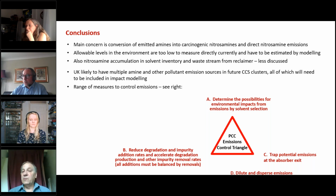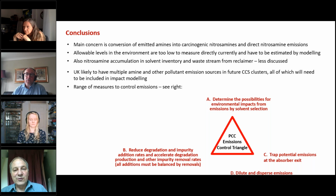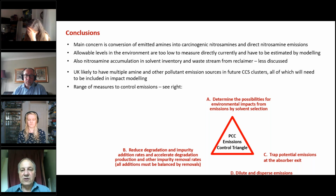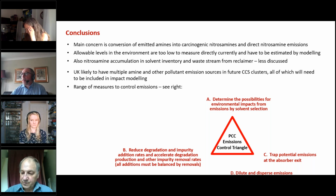The UK, for example, compared to Norway, which will have a few isolated capture plants, is likely to have 10 or more of these capture units in a single airshed in any of our clusters. So they'll have to be included in impact modelling. You have to look at all the sources, model it all. So it's actually very important to understand what's going on and to get people to tell you what they put in the environment. And there's a range of measures to control emissions, but actually the most important one is to start out with the right solvent, because as we've seen on Boundary Dam, I think, if you don't start out with a manageable solvent, it's very, very hard to overcome the problem. Thank you.